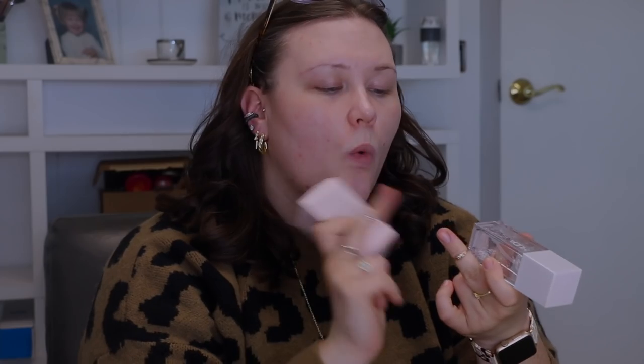Okay. All right, beautiful people. So now that we're good and zoomed in, obviously I took a second and handled that, and we're gonna get started here with some primer. Now this is the one from Huda Beauty. This is her new water jelly hydrating primer, and this is actually the primer that launched with the foundation stick.